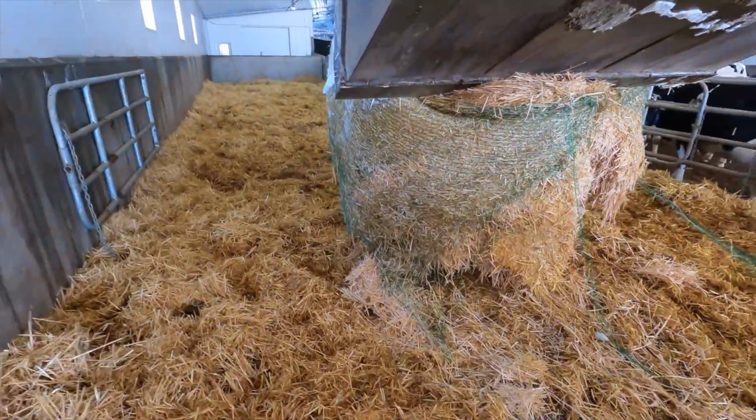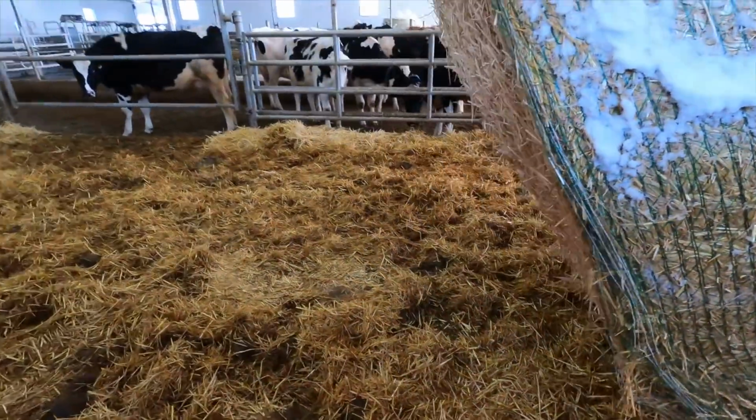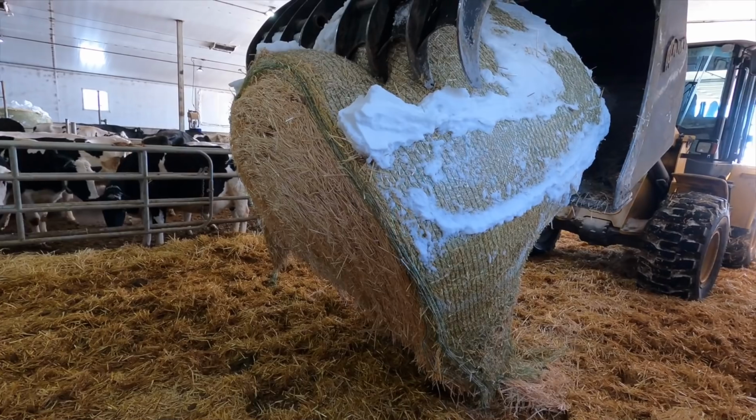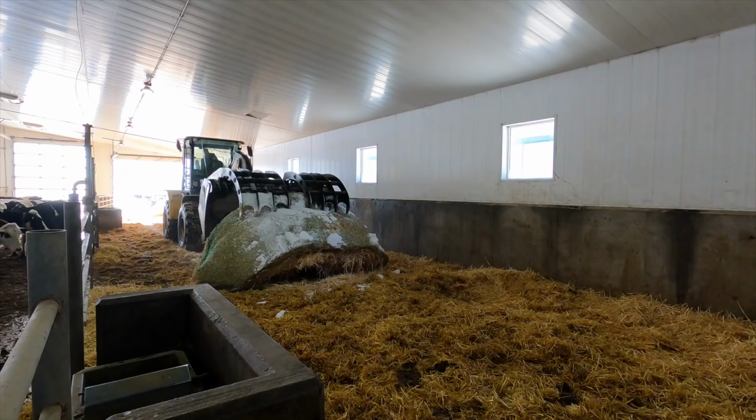I don't know if you guys could see that when I picked this bale up, but it just burst wide open. I think I'm gonna be lazy, shake it out, and try and pick the net wrap off with the grapple and the loader. Sounds like that'll be a lot less work for me, trying to cut it out by hand.